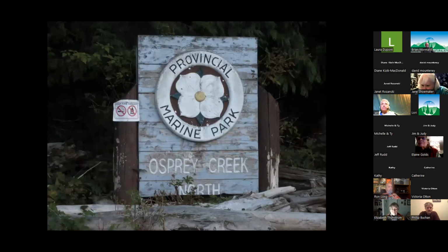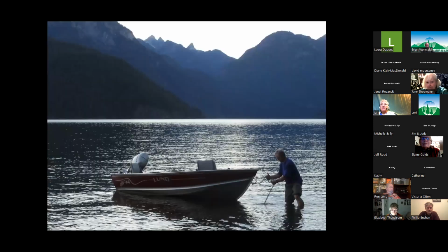On the way back, we stopped at the Osprey Creek North and South campsites. Pretty incredible. Mark was part of putting these campsites in about 16 years ago. And there's Mark with his boat looking up the Debec Valley on the other side with the 5 fingers in the background. Those are all in Pinecone Burke Provincial Park.